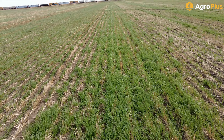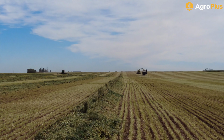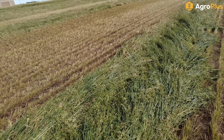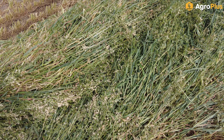Well, there's lots of oats coming off today, so this field is getting silaged right now. Unfortunately, it is far too windy to be flying the drone here today, so I won't be able to get any drone footage, but otherwise the oats themselves are looking pretty good. They are starting to mature. Some of these heads are now into the dough stage.